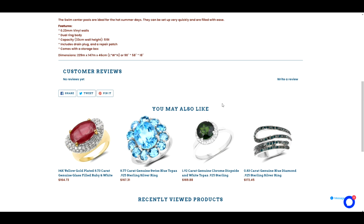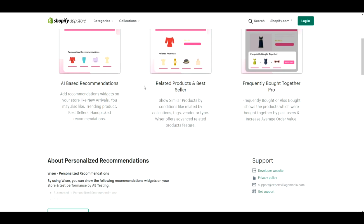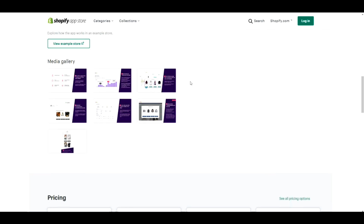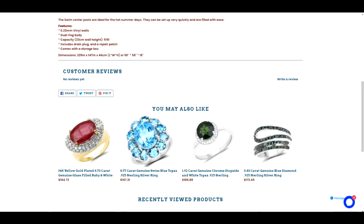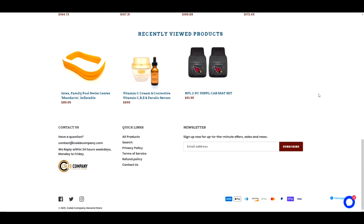What I'd actually recommend is this app called Personalized Recommendations, or something similar to it. It uses AI to figure out what products people typically purchase together. So it starts to identify, okay, people that normally buy this toque here often get this other thing over here. I would highly recommend that, because that can definitely drive additional sales to your store, and that's what you want. So yeah, there you go.